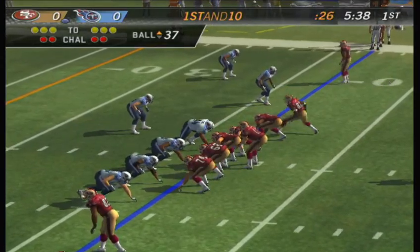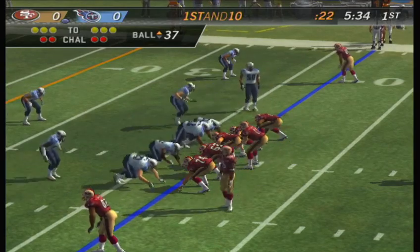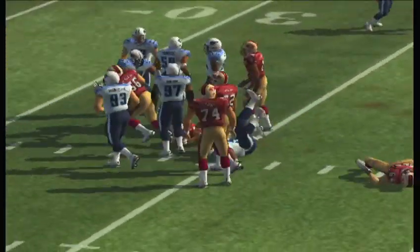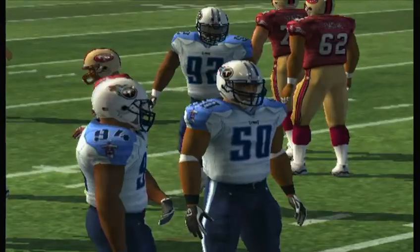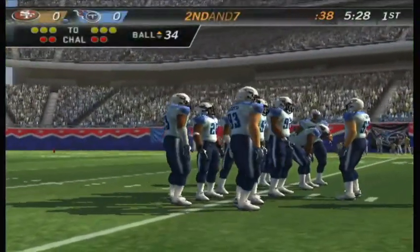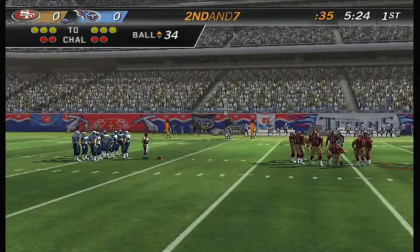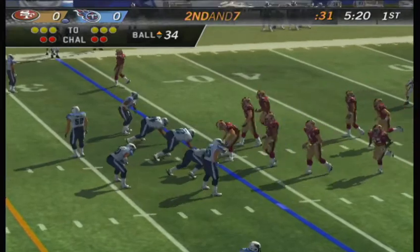Only one man in the backfield. Smith with a man in motion. He tucks it away. Ainsworth comes up to make the play at the 34. They might not be busting off big games, but those linemen are really working hard down there. Ball on the 34-yard line.